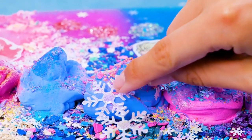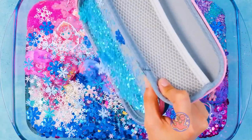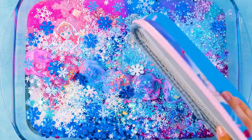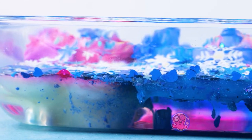Let's decorate everything with snowflakes. Our Sammy needs to chill, so let's not spare the snowflakes and sprinkle them all out. Woohoo! Friends, just look at this shiny and shimmering beauty we've got. There are snowflakes and sparkles and Elsa and her friends. What else could you possibly want?